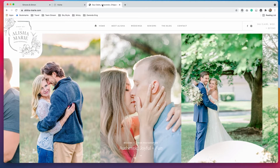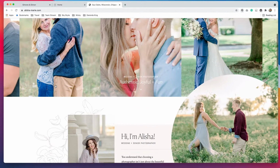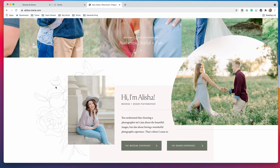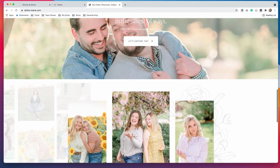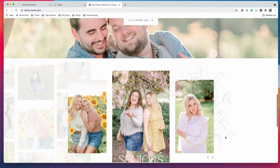This website uses patterns in a more subtle way. Now, I love the way this website looks. I think it's really pretty, very stylish. This is for a photographer, and you can see the logo has this pretty floral accent in it. And if you scroll down the page, that floral accent is being used throughout the design. You can see it here, and you can also see it if you scroll down a little bit further right over here. So this is something that I'm seeing more and more of, people taking elements of their logo or brand design and putting it on their website.